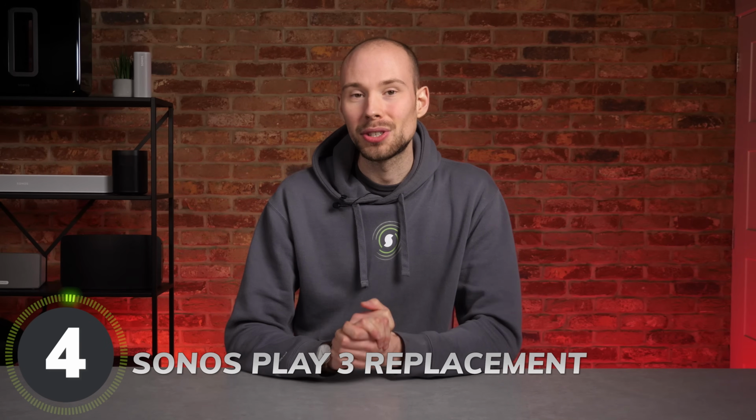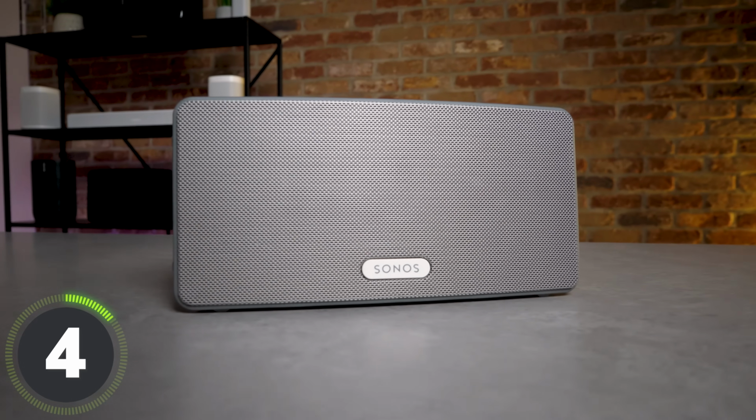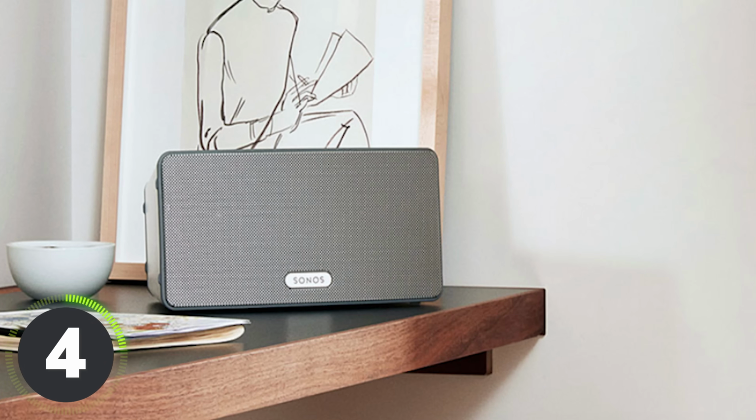Next up, I don't know if anyone remembers the Sonos Play 3. Well, I've actually got it sort of half behind me here. I managed to grab it from our warehouse, and it's quite a good speaker actually. Here in the SHS office, we actually quite miss that speaker, and we still spot some of them around in restaurants and cafes and that sort of thing, and they are a very impressive speaker indeed.